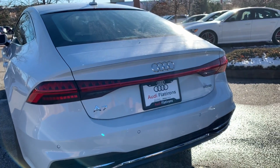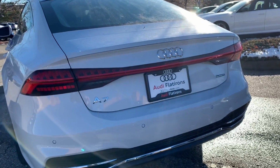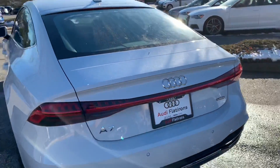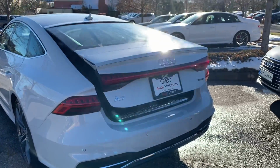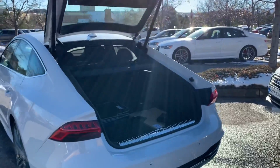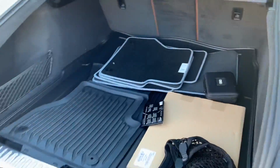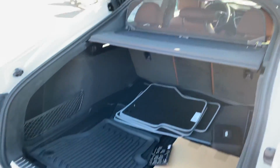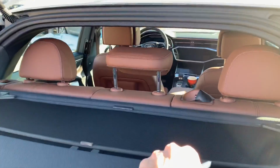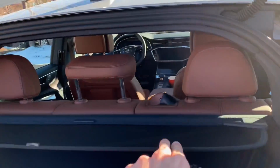Now, when I go to unlock it, should have the same sequence back here. May not do it because I've locked and unlocked it a few times, but we'll go ahead and open up the back hatch here remotely. This is one of my favorite parts of the A7, of course. You have that nice big trunk. It's got all the floor mats and everything back there. Something they've changed on this generation though is they have this little sun visor. That's pretty nice looking.